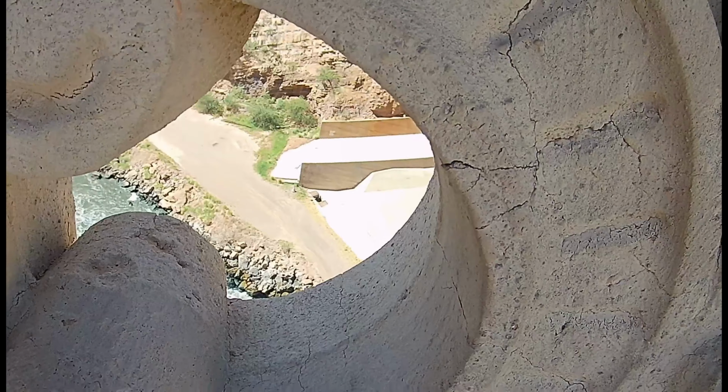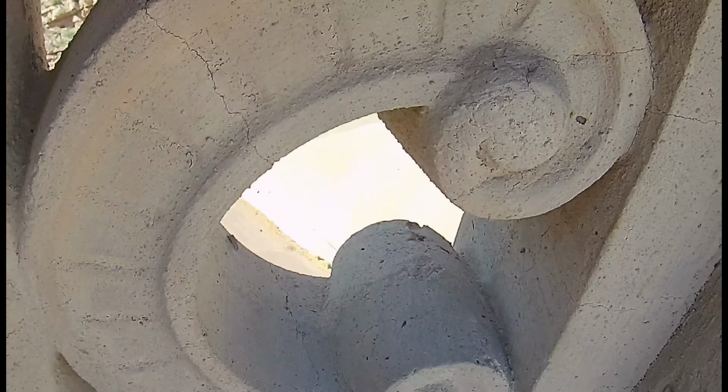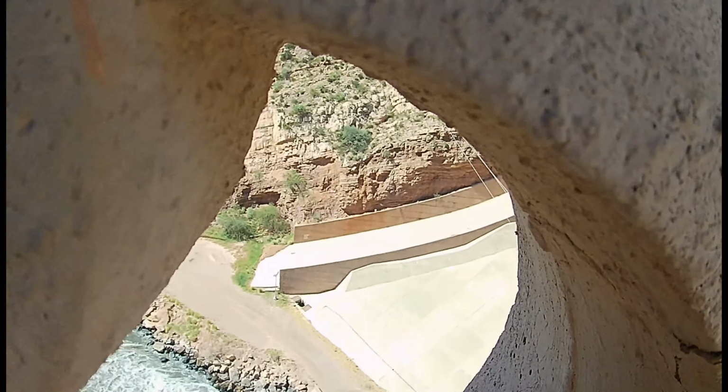Guys, look at that. Beautiful. See it over there. If you look through here, over that way, you can see the old bridge. Yeah, I see an old bridge, some nice waterways.